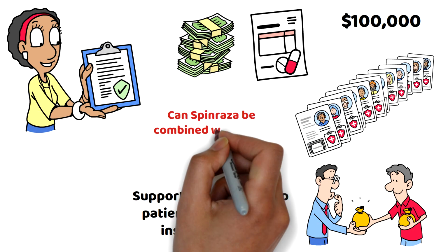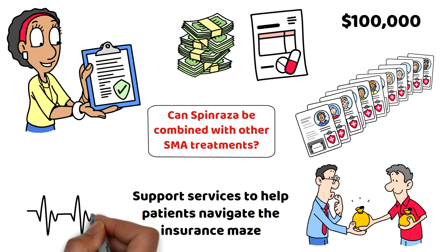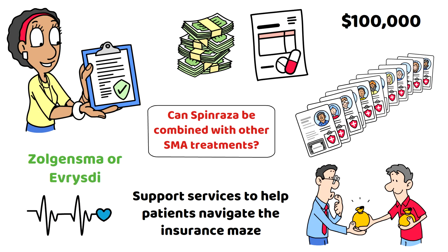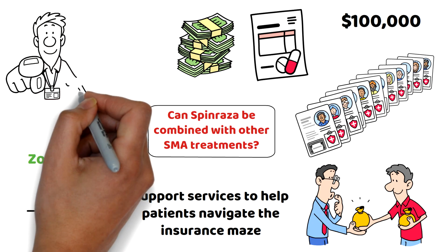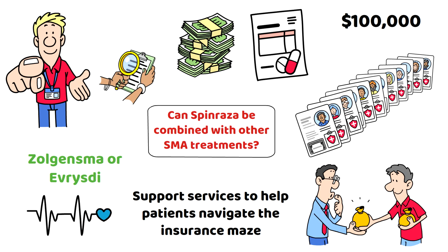Can Spinraza be combined with other SMA treatments? In general, it's not recommended to use it alongside other disease-modifying therapies like Zolgensma or Evrysdi. However, switching from one treatment to another may be possible, depending on individual response and physician guidance.